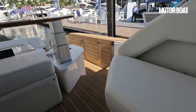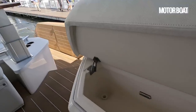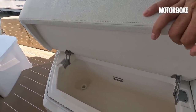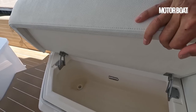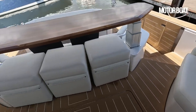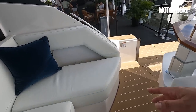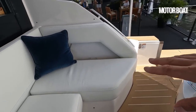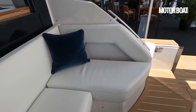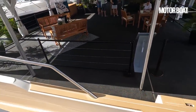Now, moving further, depth of detail, we have a very large cool box built in here, and that has a cooling plate on the bottom, so that can keep drinks cool without the need for any ice. And that's mimicked over here on the starboard side under this bolster. This one isn't chilled, this is purely for ice storage. Anyway, let's continue forward and have a look on the bow.